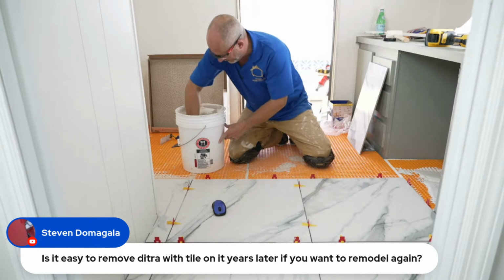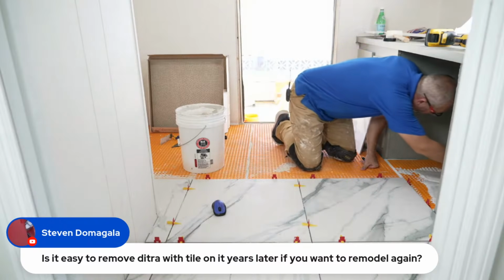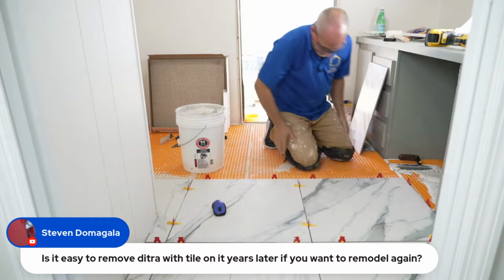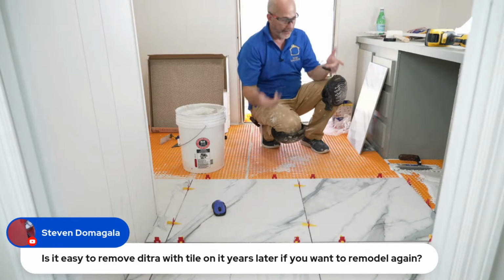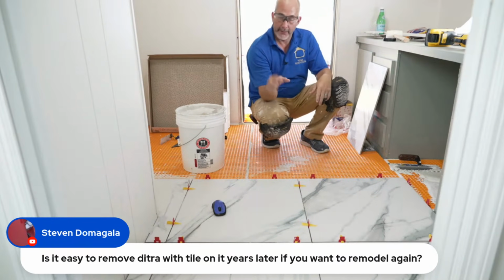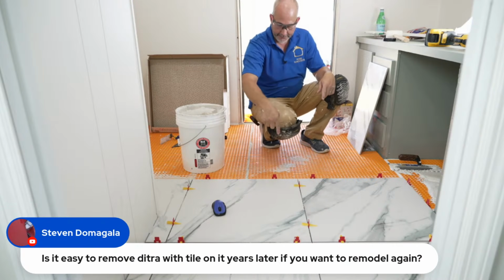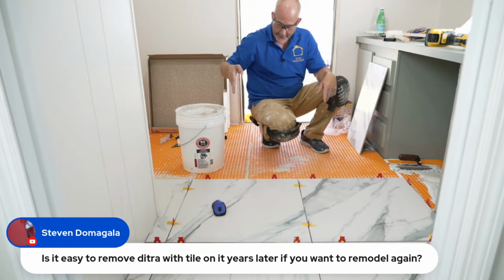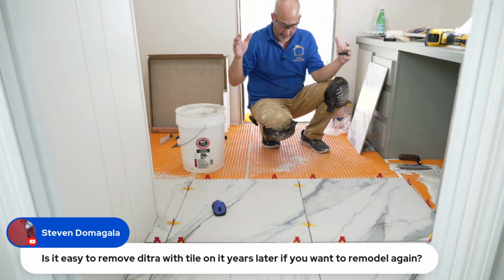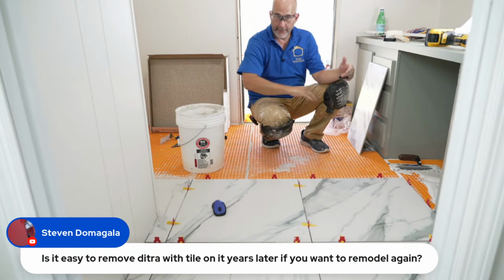Here's the thing. It is only plastic. So if you were to take a look at the option, Ditra versus plywood, let me put it this way. If you're using 2 layers of plywood to get your 1 1/4 inch, you're going to put a screw every 6 inches in the body, every 2 inches on the perimeter. So a 4x8 sheet of plywood, that's 5/8 thick, is going to have somewhere around 200 screws in it, covered in thin set and tile.